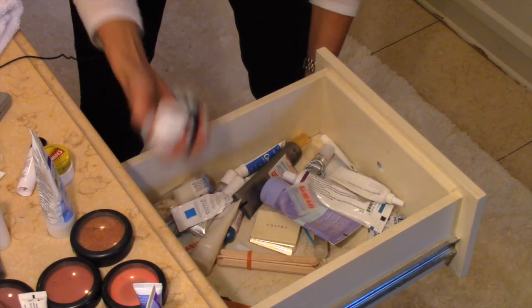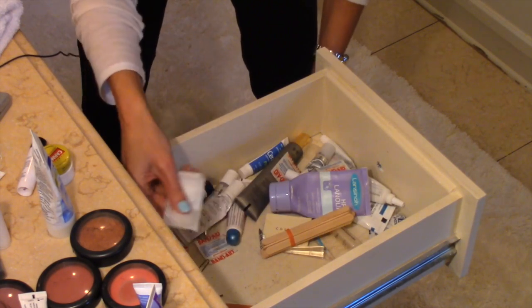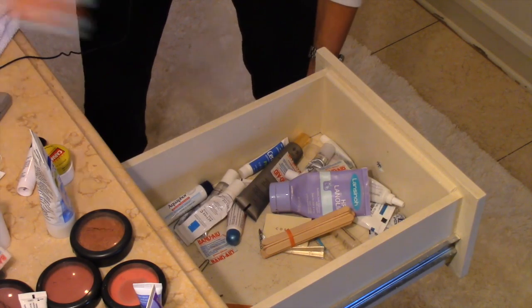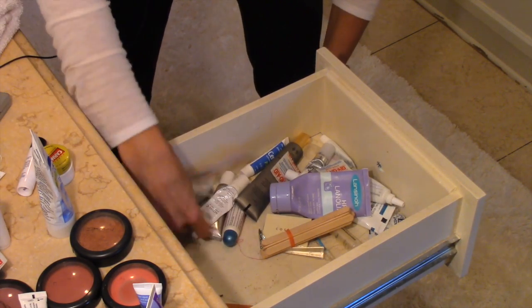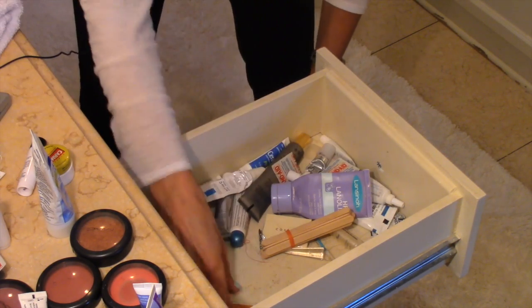Lord only knows what you will discover in the back of your drawers. I am finding all kinds of Band-Aids that I have needed this year for children, and they have been nowhere to be found. Except here in the back of my cosmetic drawer.